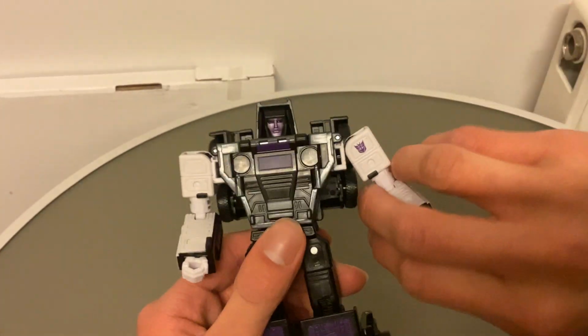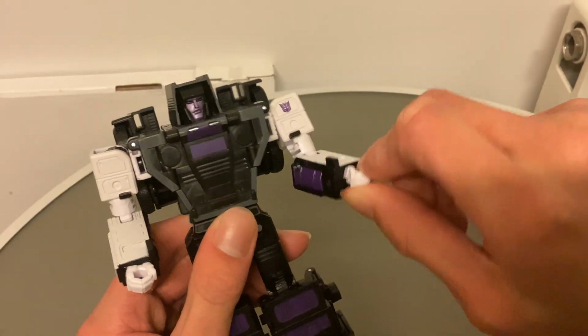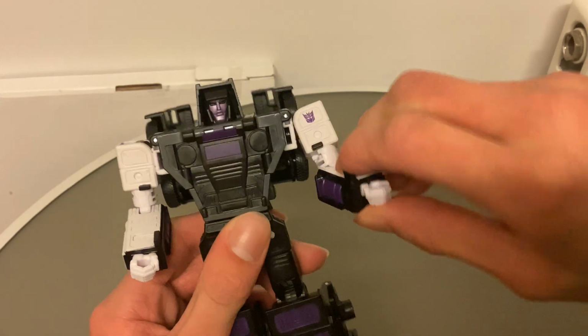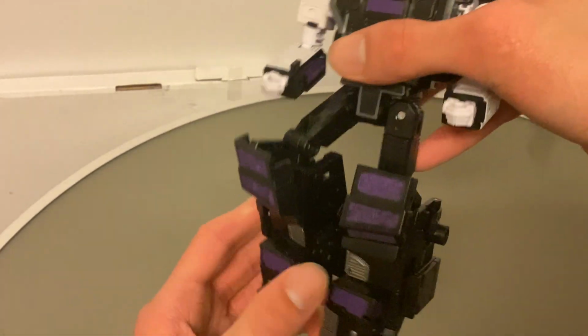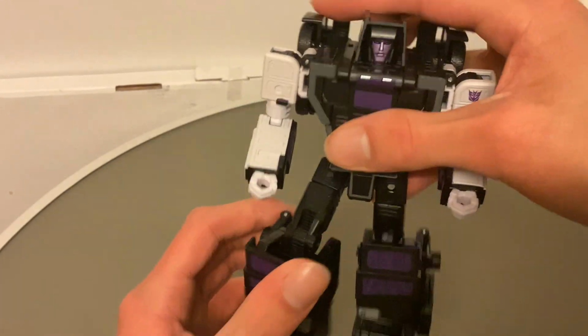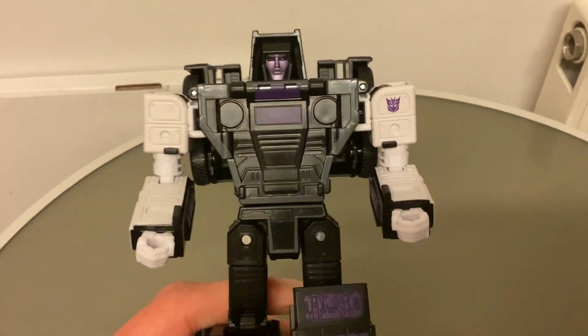The arms, you can move them out to the side. There's a bend at the elbow. The hands, I think there's an articulation in the hands as well. The legs move at the hip, move at the knee, and kind of at the ankle. And there's even a waist swivel. So this is fantastic, and there's loads of great detail on this figure.